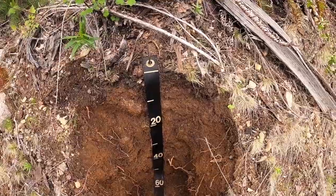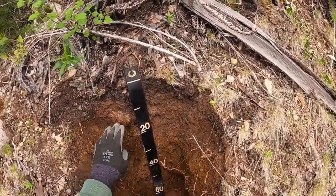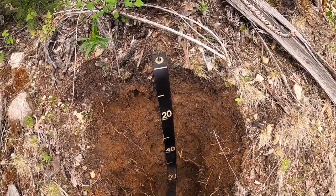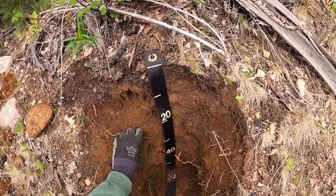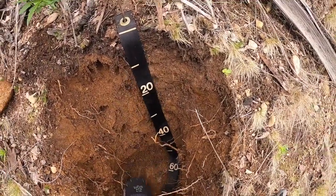This is already kind of on the surface here. Part of it is the location where we're at. We're up on a ridge. This is definitely glacially influenced. We've got round glacial outwash rocks here. Here's a nice rock. And so we got glacial parent material. It definitely hit the parent material down here.